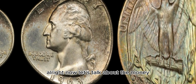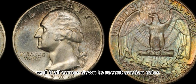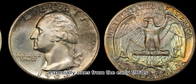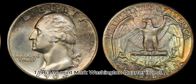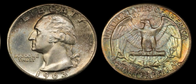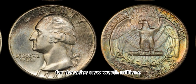Alright, now let's talk about the money, the real reason you're here. How could a coin that was once worth only 25 cents be worth millions today? Well, it all comes down to recent auction sales. In recent years, collectors have been going crazy over Washington quarters, especially ones from the early 1960s that are in near-perfect condition. One 1963 no-mint Mark Washington quarter in MS67 condition sold at auction for an eye-watering amount, over $1.2 million, can you believe it? That's the kind of cash that could change your life forever. Imagine, a quarter that's been lying around in someone's drawer for decades, now worth millions.